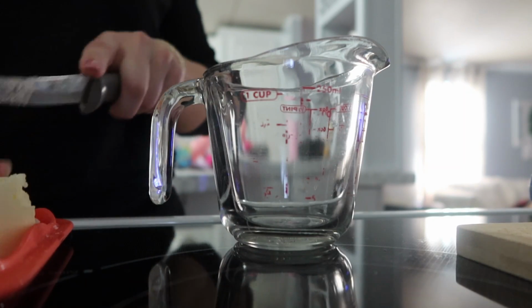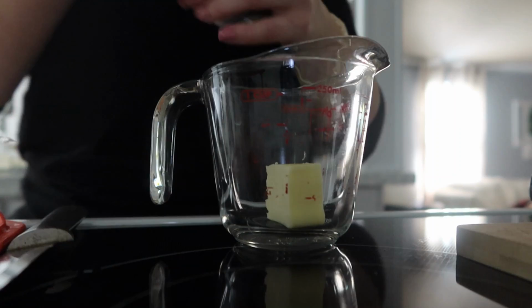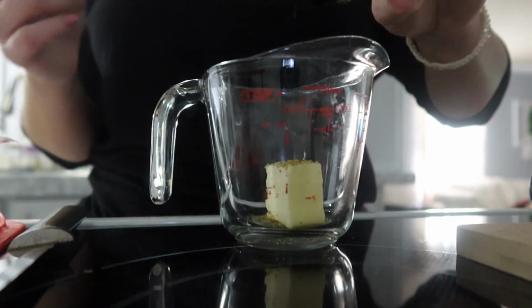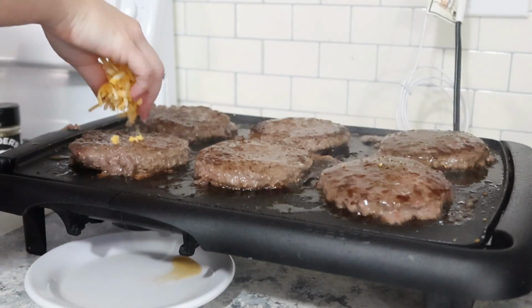Over in a measuring cup, I'm going to melt down some butter and some more of that Kinder seasoning, and I'm going to spread that across some hamburger buns when we are ready to eat and toast those up.